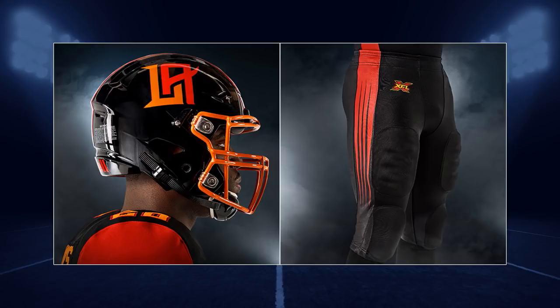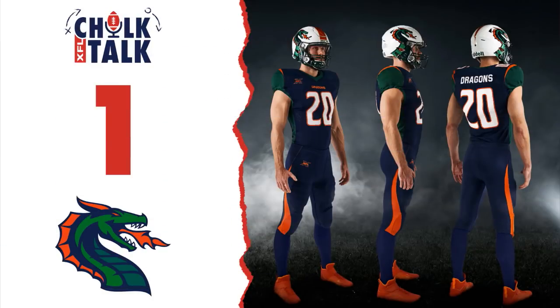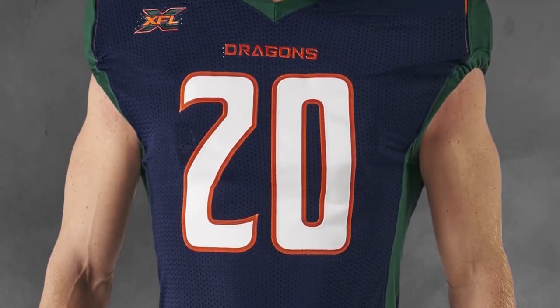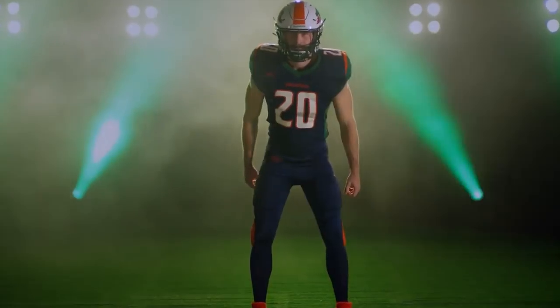When these came out, I know Gless was super psyched. Number 1, I was. The Seattle Dragons. These are awesome. They are, and it was such a home run with the mix of all the colors. I know Pastel is going to say which uniform he likes the best out of the two.